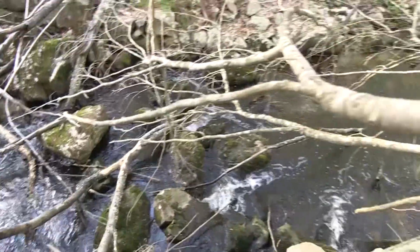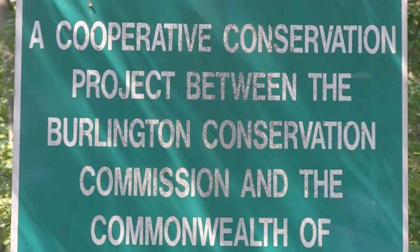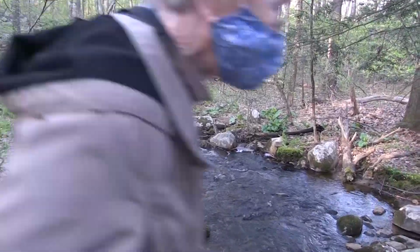There's a lot of confusion. A lot of people are confused. Unfortunately, some realtors are as well. What we call conservation land is land owned by the town and under the care, custody, control of the Conservation Commission. So like the Mill Pond Conservation Area or the Sawmill Brook Conservation Area.